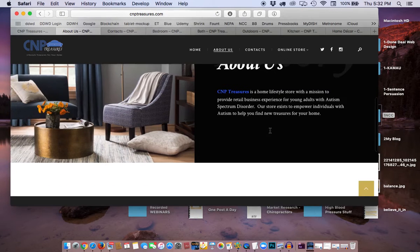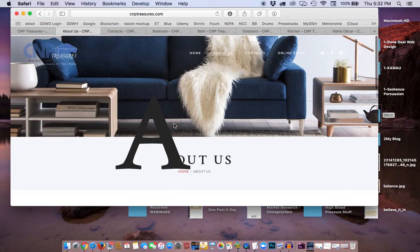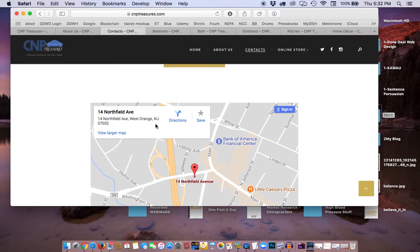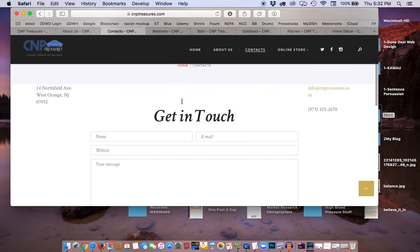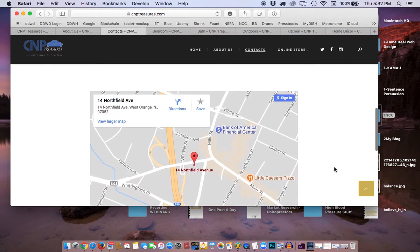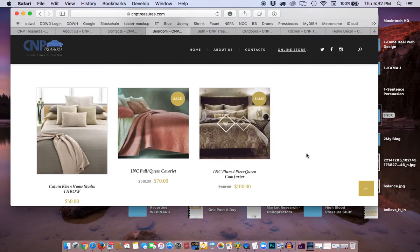Now, in regards to the store, on each one of these pages, the About page, you can see this problem here. And also, these are dead links here. If that's there, someone should be able to click on it. The contacts page, you see the same problem. The contacts page is good, asking for the necessary information, as well as this map here for your location. Very good. Would keep.